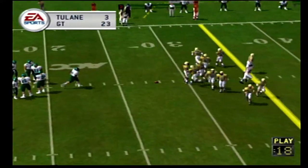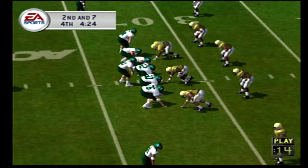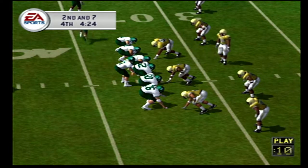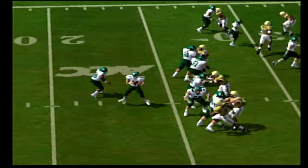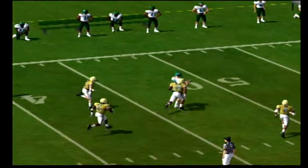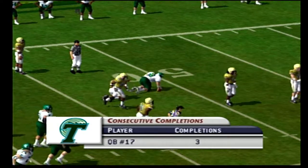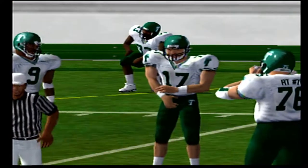Second and seven. Ball on their own 28. Three wideouts here. Number 17, back to throw. He passes it. Number 88 has it. A nice completion to the tight end. A good play here, and the thing that I notice is that he provides a nice big target out there for the quarterback.